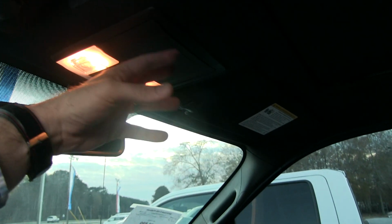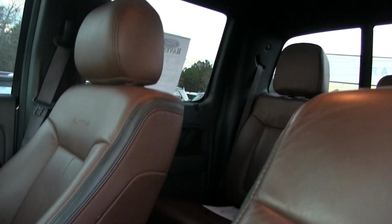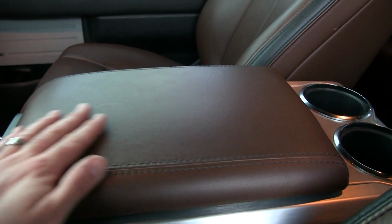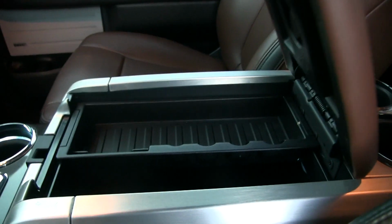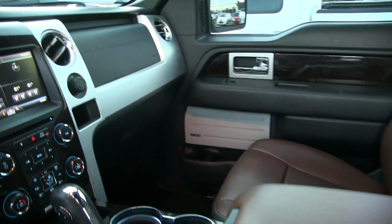Home link, sunglass holders, more lights. Again, that back window closes down and up. So that's a really nice feature. And then more cup holders right there as well. The leather's in great shape on this vehicle. No rips, no tears. You got tons of techie stuff inside. I mean, look at that. USB ports, 2 of them, an SD card slot, and a little bit of other stuff there for you. Overall, a really beautiful truck.